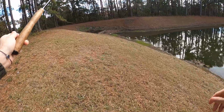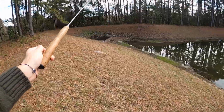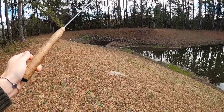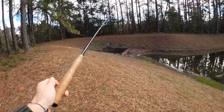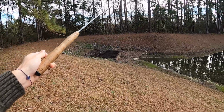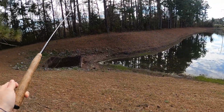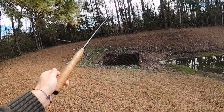Oh no, they fixed it. That's kind of not cool. This culvert back here used to be uncovered at the far end. Now it's covered up. It's a bit of a bummer.